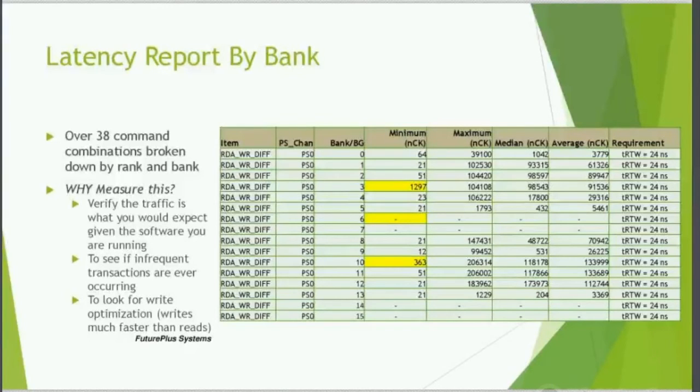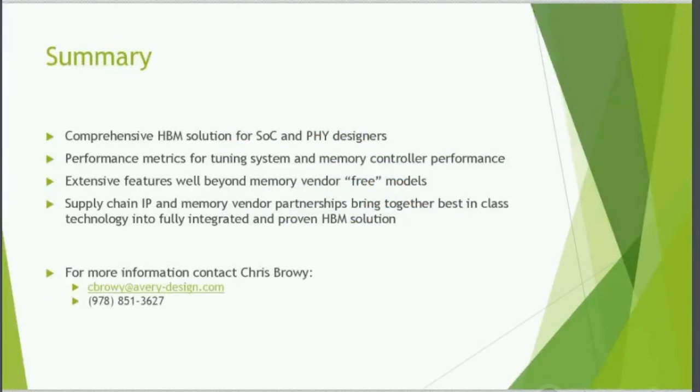We also have the ability to set performance triggers, which can alert you when there's a performance metric which is operating outside of the desired operating range.